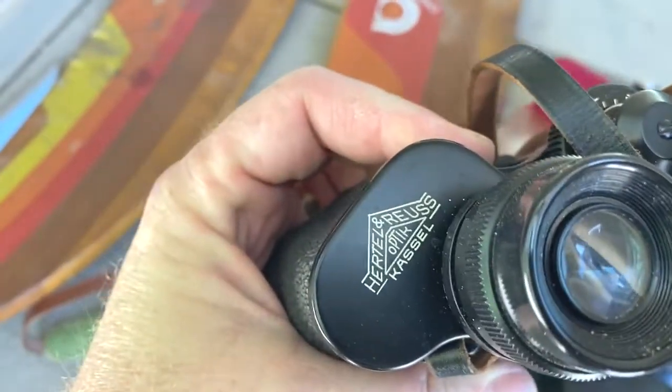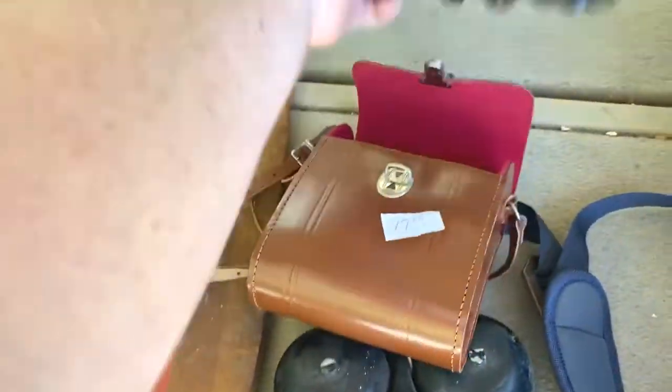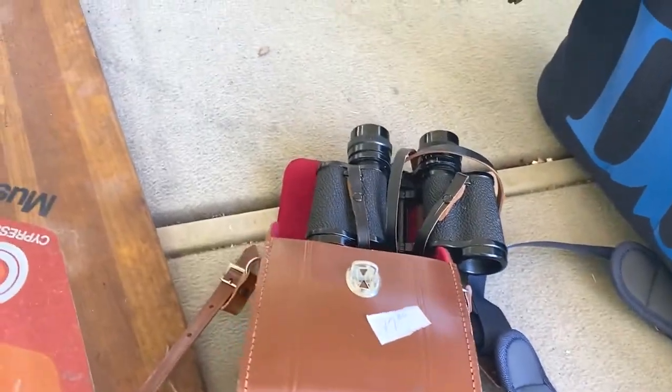Let's see what we got here. They are Hertel and Roos, made in Germany. But when I looked them up, I think they're worth about 40 bucks, paid 15. Binoculars always sell good. Those ones are in great shape.